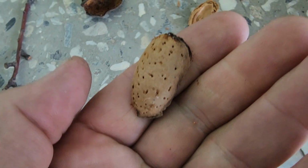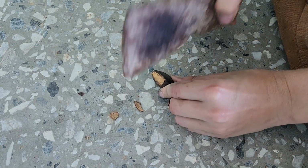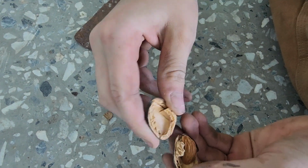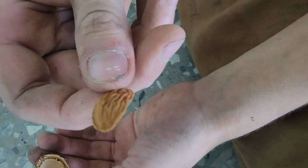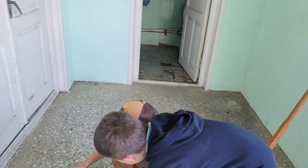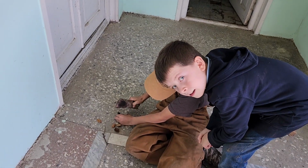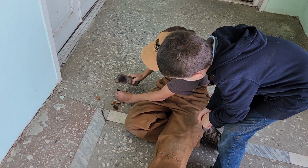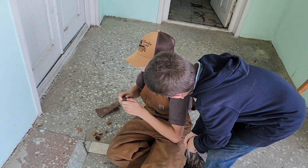Inside that thing is this shell. Okay, and inside this shell, there's almonds. We have almonds growing here in the trees. At least they taste like almonds? Pretty good? That's crazy, to think they live in a climate like this, where all this stuff just grows.